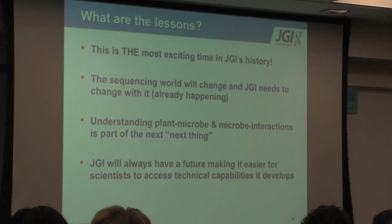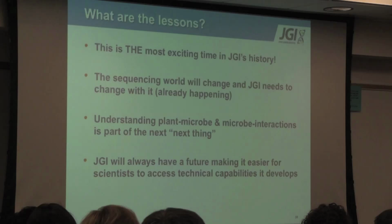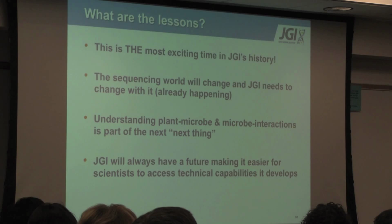The sequencing world will definitely change. JGI needs to change with it. It's already happening. It will continue to happen. I think that understanding plant microbe and microbe-microbe interactions will be a big part of the next thing for JGI. And JGI really doesn't have to worry about its future as long as it continues to make it easier for scientists who are interested in the problems that we're interested in to access the technical capabilities that we develop, and to lower the bar for scientists to get access to what we do.